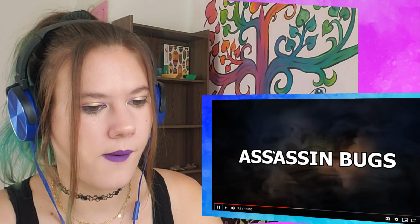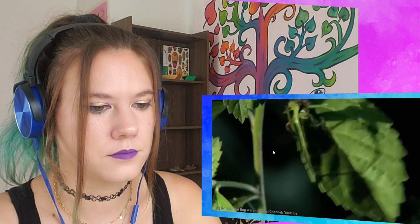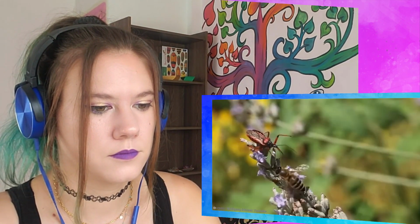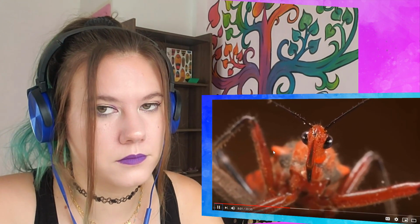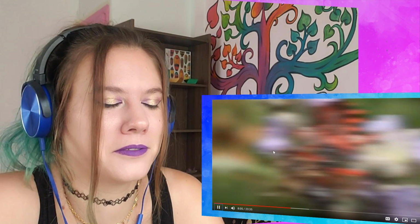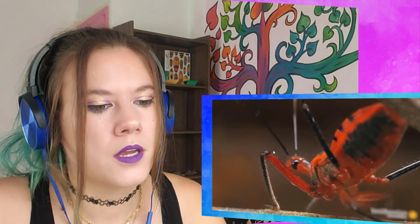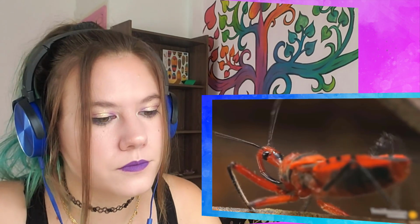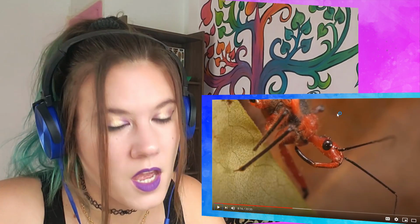And assassin bugs. If you live in the bottom 2/3 of the United States, then listen up. This one's for you. Meet the assassin bug, also known as the kissing bug, a 1/2 inch to 1 inch long black or brown bug with red dots and a broad, flat back.